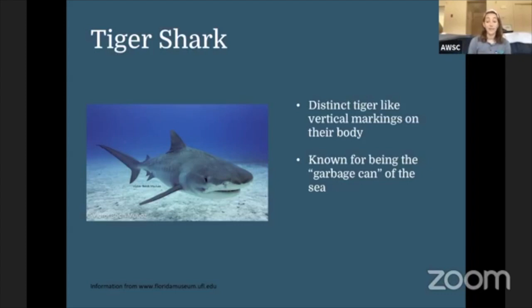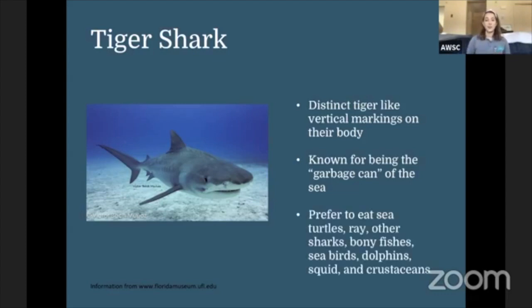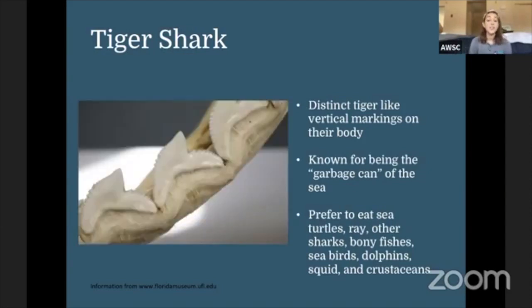And with that, they have seen tiger sharks with trash in their bodies. They've seen license plates, cans, you name it. They've seen a little bit of everything in their bodies, but they really don't like to eat trash. They prefer to eat sea turtles as their main source of food, stingrays, other sharks, bony fish, seabirds, dolphins, squid, and crustaceans. So they have a very large array of prey items that they hunt for. And they have these specialized teeth that help them catch all these certain kinds of animals that they look for.